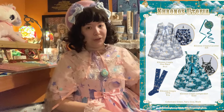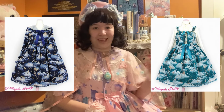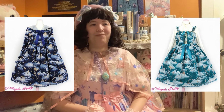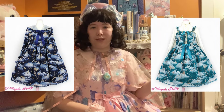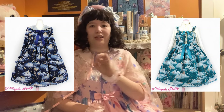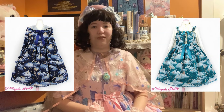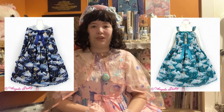And our next print is Chronos Utopia, which I feel like I've seen around. I consider it Misty Sky's fancier cousin. It's mostly just clouds, but the little golden clock details differentiate it from Misty Sky, which is good.